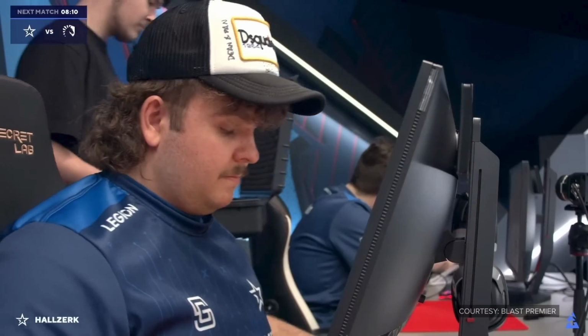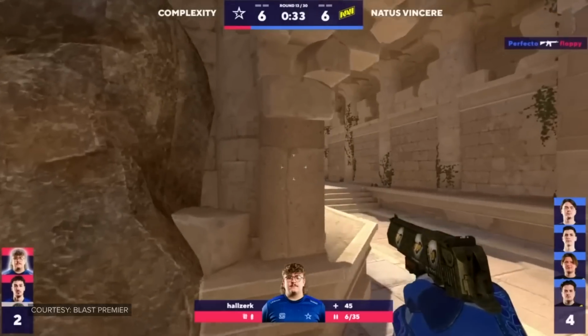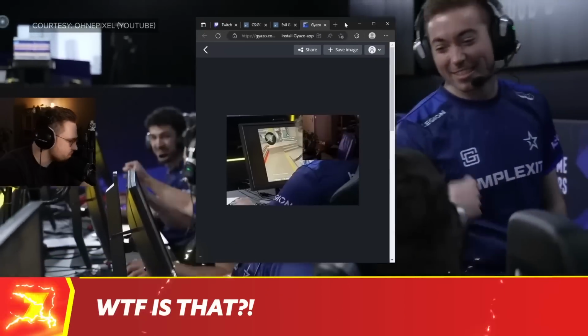A couple months ago at Blast Premier Groups, Halzerg brought out what Pimp called the worst crosshair we have ever seen in competitive Counter-Strike. It's definitely an ugly one, but I hate to say it, his crosshair wasn't the worst part of his setup.